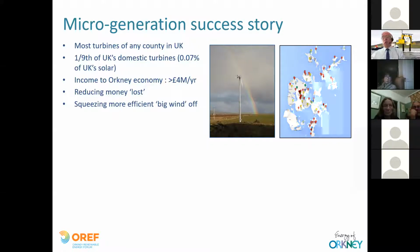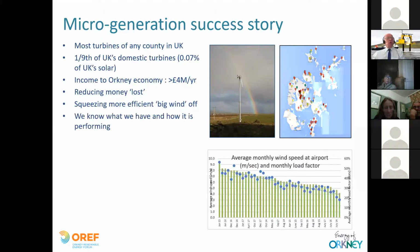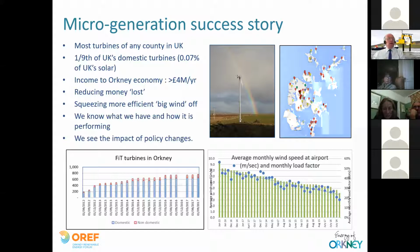But we do know that small wind is squeezing some of the more efficient wind off, and we also know how well these turbines are performing because we run a database which keeps track of exactly what is happening on a continuous basis. And that allows us to see not only how well the turbines generate, but also what happens when government policy changes. And the steps in the line in the bottom left-hand side are directly related to changes in government policy when feed-in tariffs, etc., were wiped out and effectively flattened the growth of renewables.